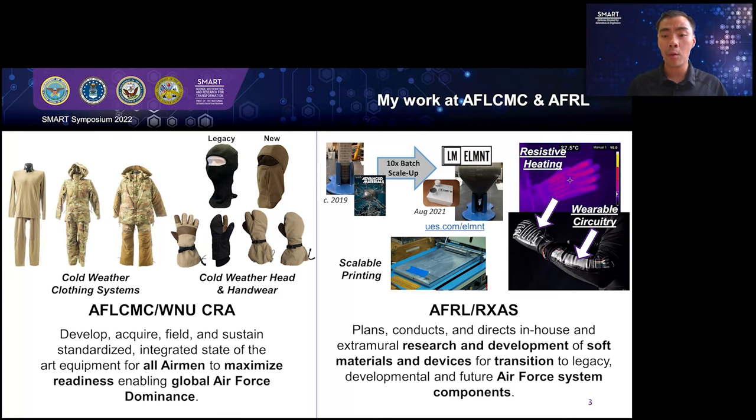And the group I work with is the liquid metal technology group out of the Air Force Research Lab. And they had developed a liquid metal ink technology IP out of the labs to then push to a contractor who is now working on scalable development of these ink technologies, which we can then incorporate into textile-based platforms and then use that to go assist our warfighters. So we're looking a lot at heating applications as well as biosensing applications.